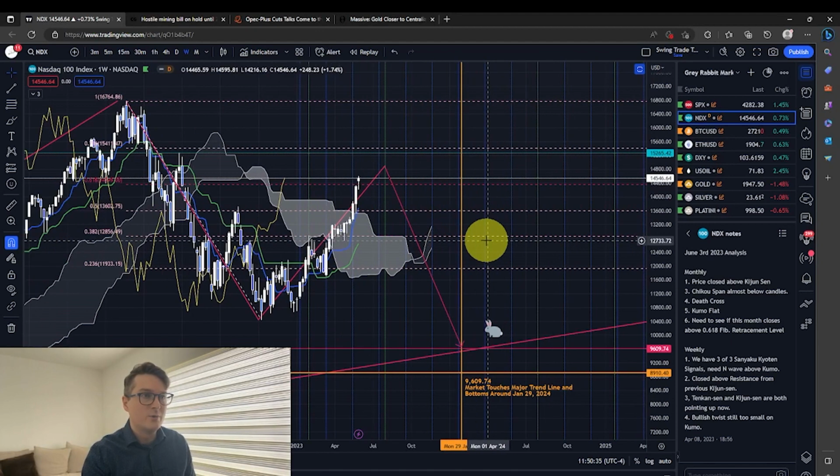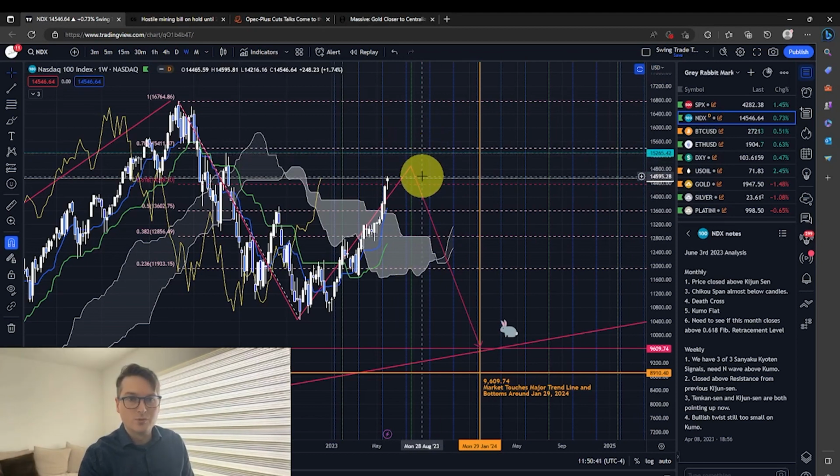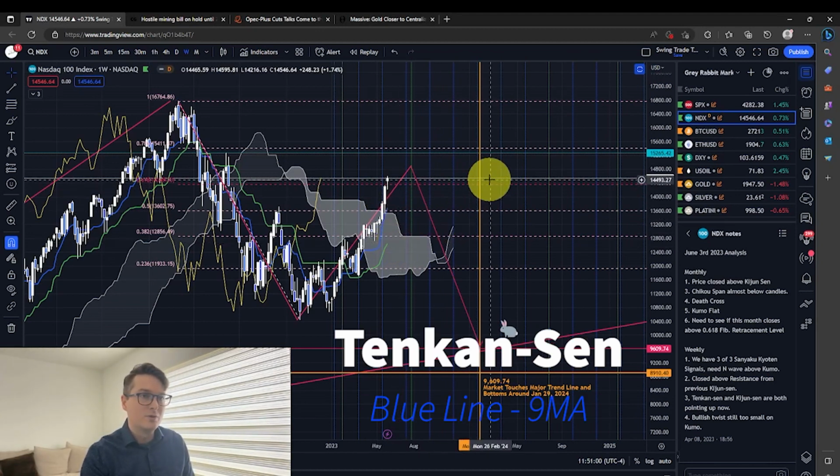So we're going to have to wait and see. We're going to need at least another N wave outside of this cloud in the bullish direction to confirm and make a larger cloud here. But we can see too that price closed above the resistance from the previous Kijun Sen, and the Tenkan Sen and the Kijun Sen are both pointing up now. So that's bullish. But we're going to need to wait for this cloud to get a little bit bigger to confirm an actual bull trend on the weekly.